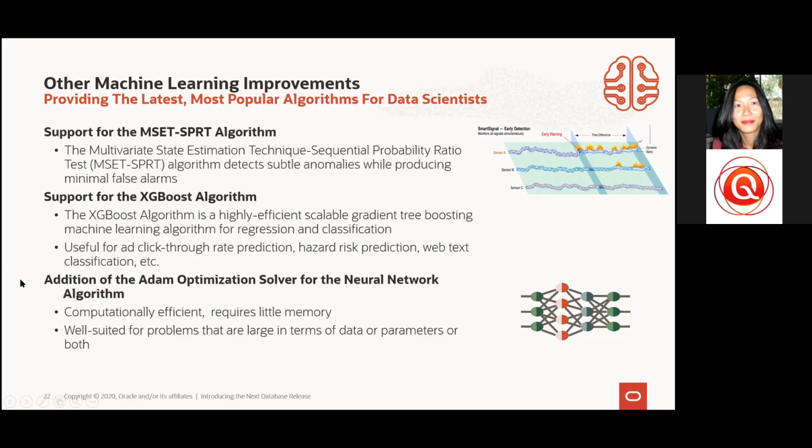So this is just a short list of some of the new algorithms that we've added to the 21C database engine. And again, the idea is that instead of taking the data out of the database and processing it, why not do the processing within the database and eliminate that data movement step that, when I talk to data scientists, they say is one of the more onerous kinds of tasks that they have to do when they want to run machine learning processing. So you don't have to do that with the Oracle database.